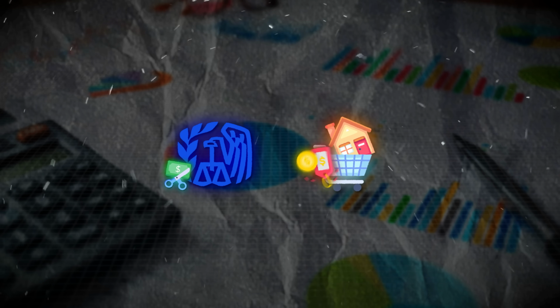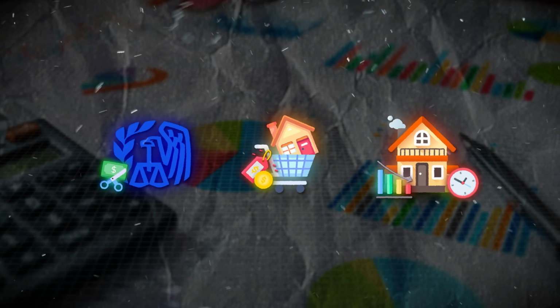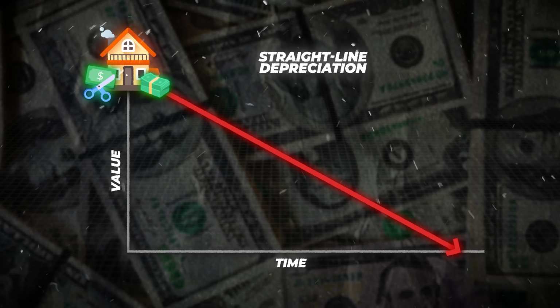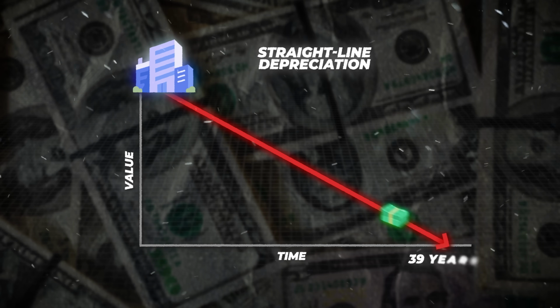Depreciation is a big deal because the IRS lets you deduct the full purchase price of the building itself. This is because the building tends to experience wear and tear over time, so the IRS lets you write off depreciation costs. Most real estate investors spread their deduction over many years using straight-line depreciation. When straight-line depreciation is used, you deduct the full building value over 27.5 years. For commercial buildings, it's over 39 years.